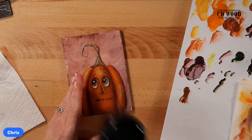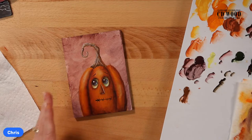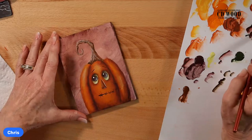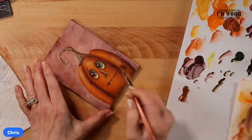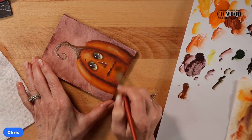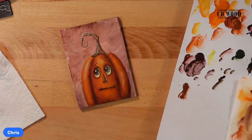He looks perplexed because he wants to know why his mouth's wired shut. Yeah, maybe I shouldn't have done that. Let's put a little bit of shading right there below. And that's just a quick float. No big deal.